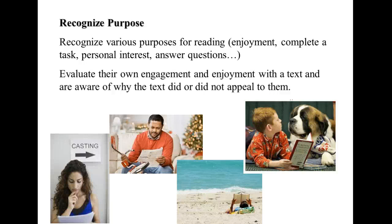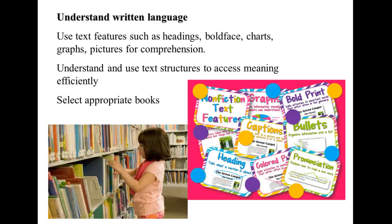Recognizing purpose is another strategy. Recognize various purposes for reading: enjoyment, completing a task, a personal interest, answer questions. There's a reason you read. You don't just read because it's something you have to do in school. And you evaluate your own enjoyment and engagement with the text. You're aware that some texts appeal to you and some do not. And you understand written language. You know how to use text features like headings, bold words, charts, graphs. You understand the use of text structures, and you select appropriate books. If you pick a book out that's way too hard, you go back and find another piece of text that you can understand.